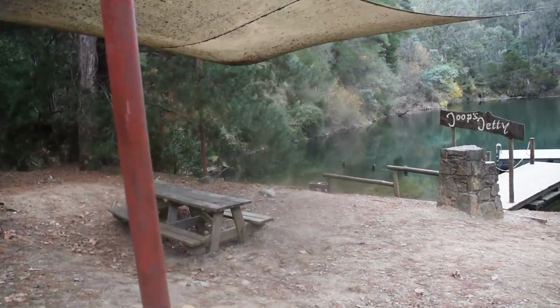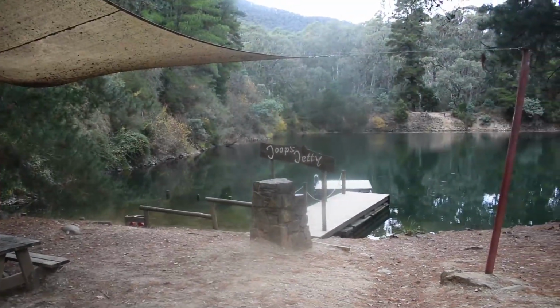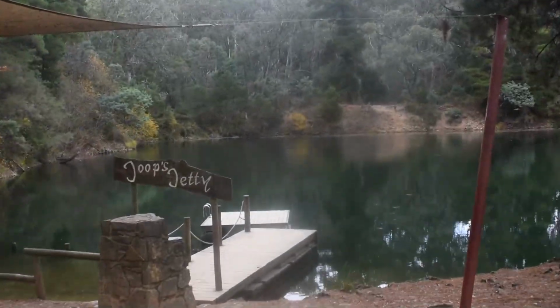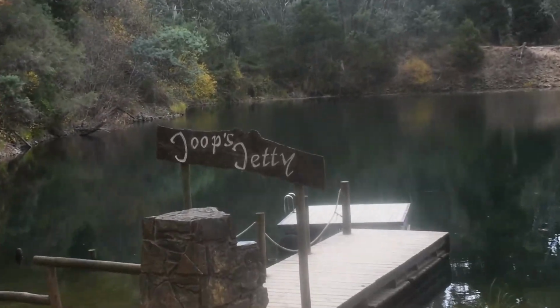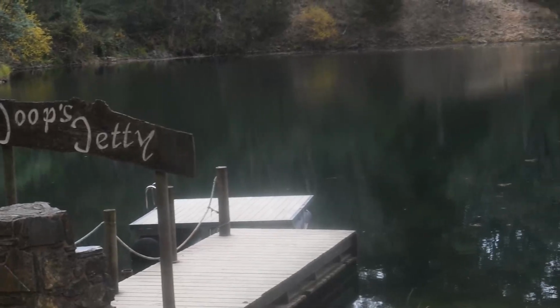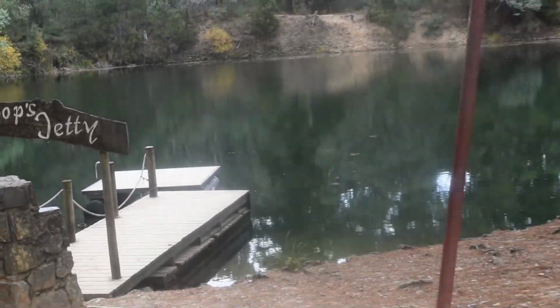The Tronah dredge operated between 1942 and 1954 and was the largest dredge in the southern hemisphere, weighing 5,000 tonnes. The dredge worked 24 hours a day, 6 days a week for gold.